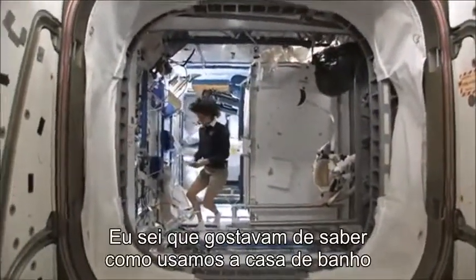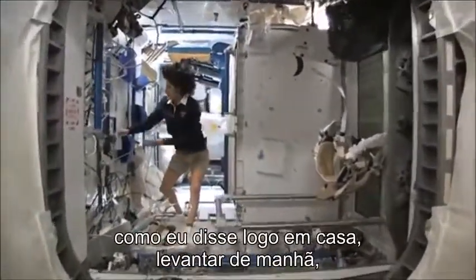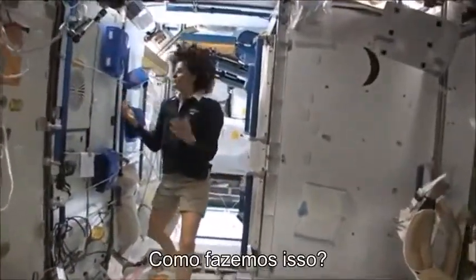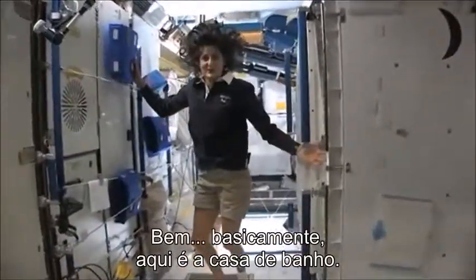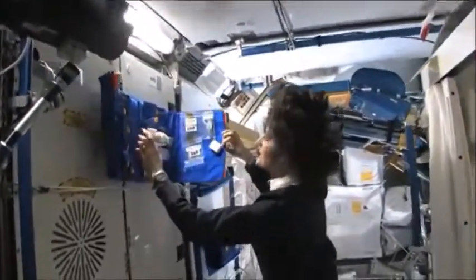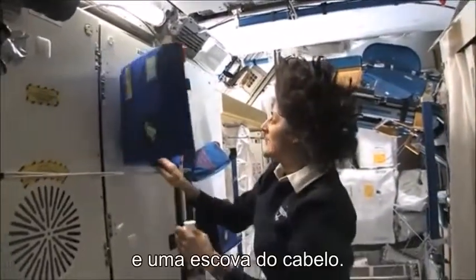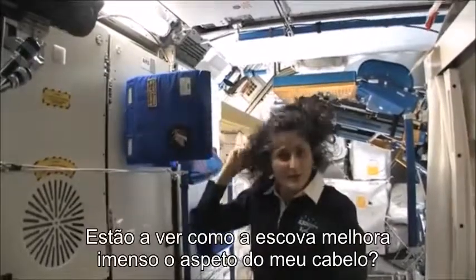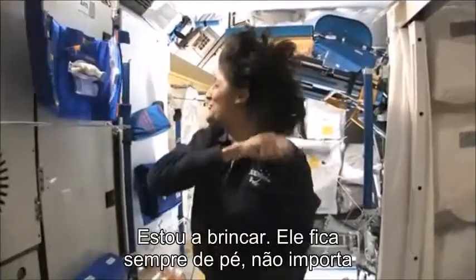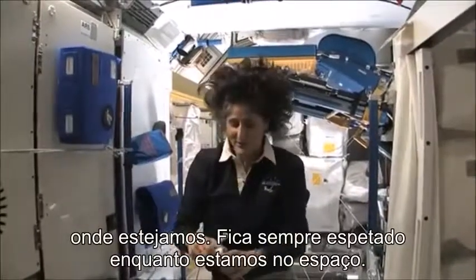I know that there's some questions about how to use the bathroom and how do you actually live in space like normal, like at home. I mentioned real quickly about getting up in the morning and brushing your teeth and washing your face. Well, how do you do that? Well, here is the bathroom essentially. You get up in the morning and we have a little kit and it has all the essential things that you need, like your toothbrush and toothpaste and brush. See how much better the brush makes my hair look? I'm just joking. It still stands up straight. It doesn't matter where you are. It's always going to stand up straight while you're up in space.